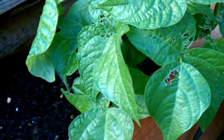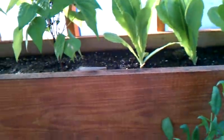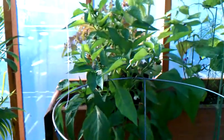If you remember, I also had a small aphid problem, but I don't have the aphid problem anymore. I'm trying to see if I can find those little boogers. I've got ladybugs just about everywhere, and if I can just find them, of course, they're never around when you want them to be, huh?